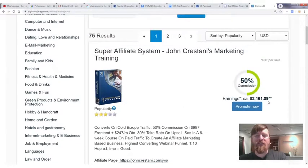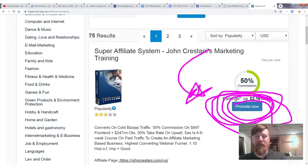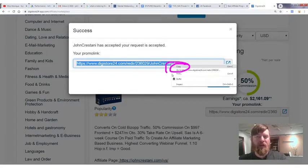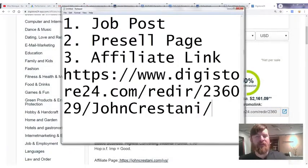Now all you have to do is click promote now to get your link. So promote now after you've signed up, and here would be your link. So you could just copy. I'm going to click copy right there. Do this on a mobile device. So I have my link copied, and I'm just going to paste it in here just so I have it. So there we have my link.